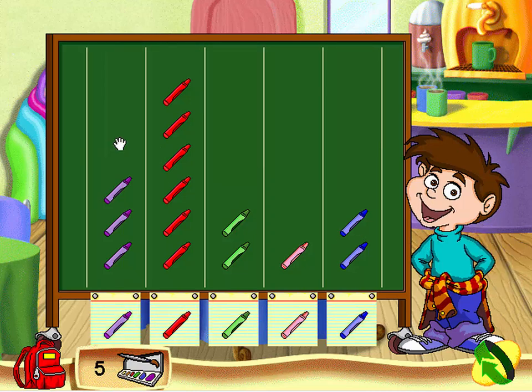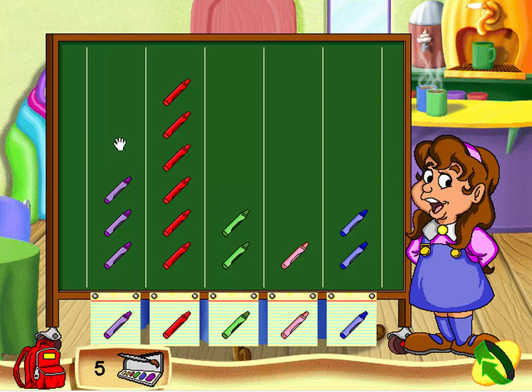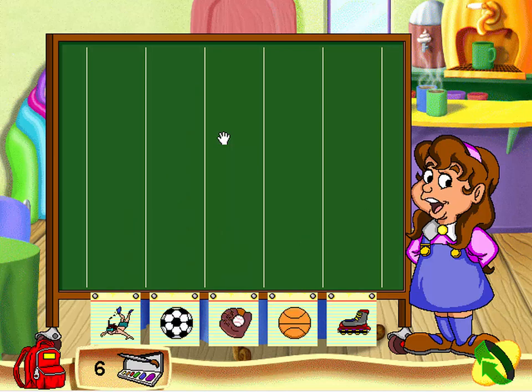Great job. Thanks. Which column has three more than purple? That's right. Which column has less than blue? That's right. Which column has one less than blue? You're a champion, Charter. You earned a school supply. Another chart. Let's chart sports.